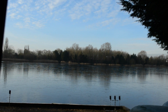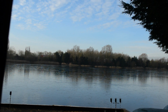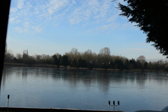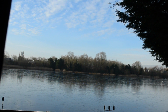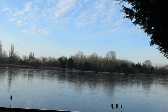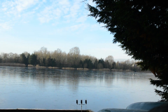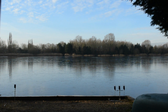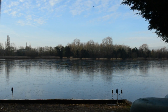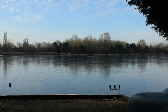So when you see me next, I doubt I'll be here unless there's a sudden spike in temperature, and I shall be somewhere else, I guess. And hopefully I'll be able to get back down here as soon as these deep winter conditions spike up a little bit in temp. But for now, I'm going to get packed up. Well, I'm going to have a cup of tea and a bacon sandwich still, and then I'm going to get packed up and go home.